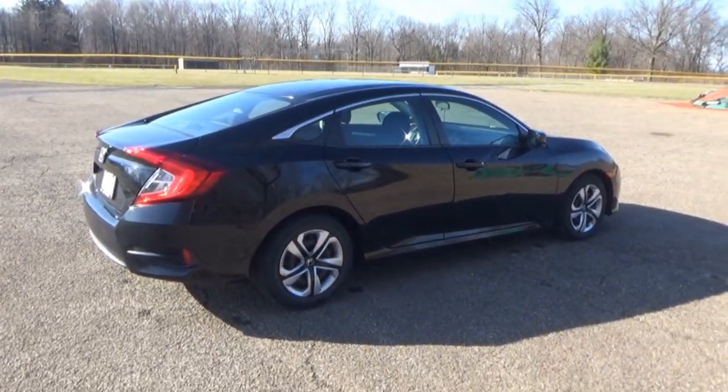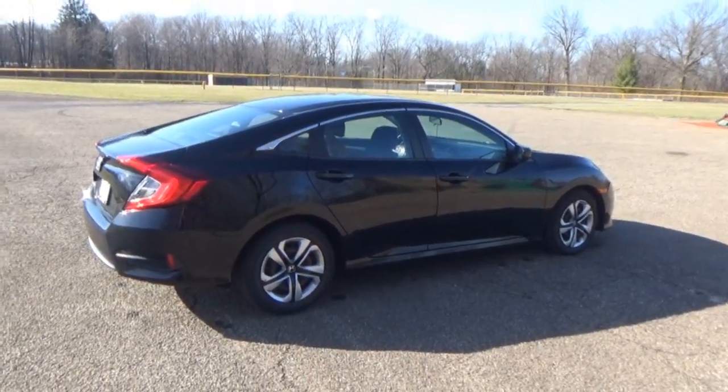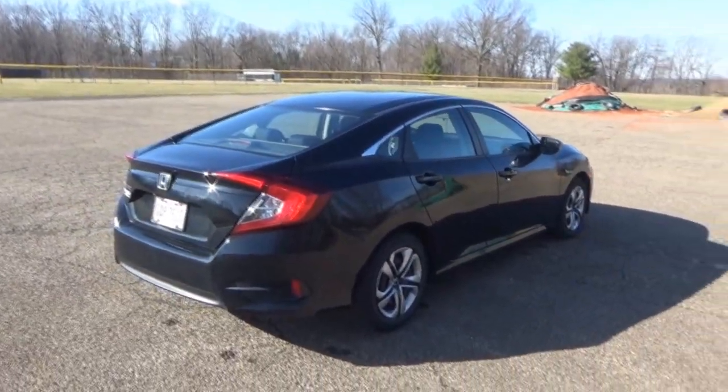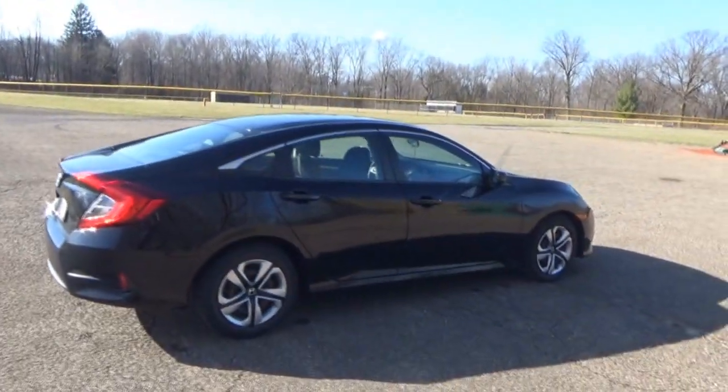And it's great. This car is fantastic. Absolutely fantastic. And like I said, I'm pretty sure this is probably my most favorite car that I've had to date.